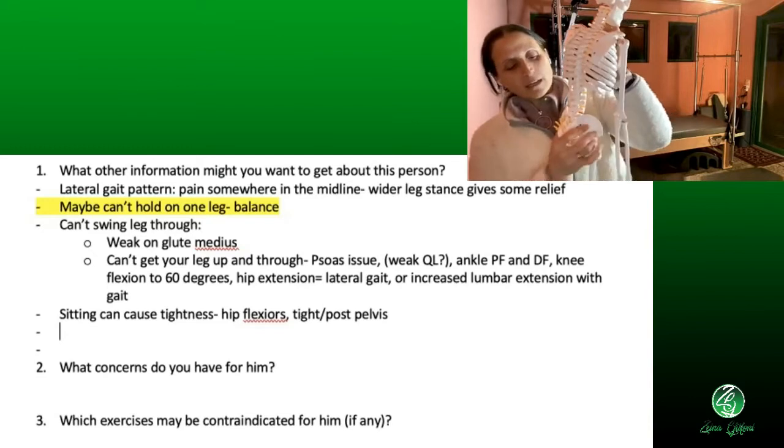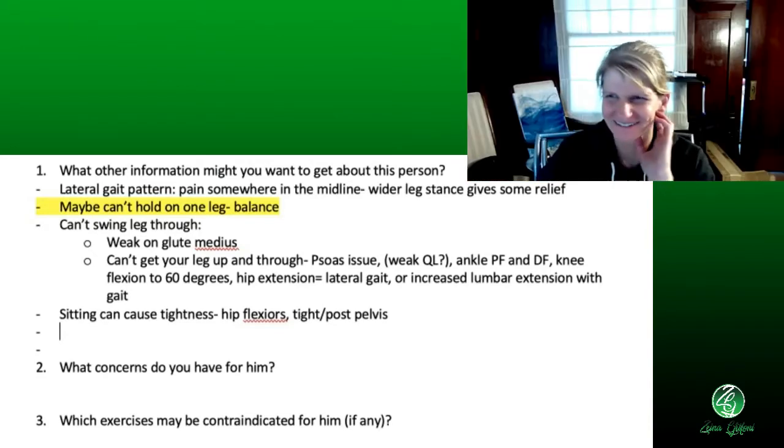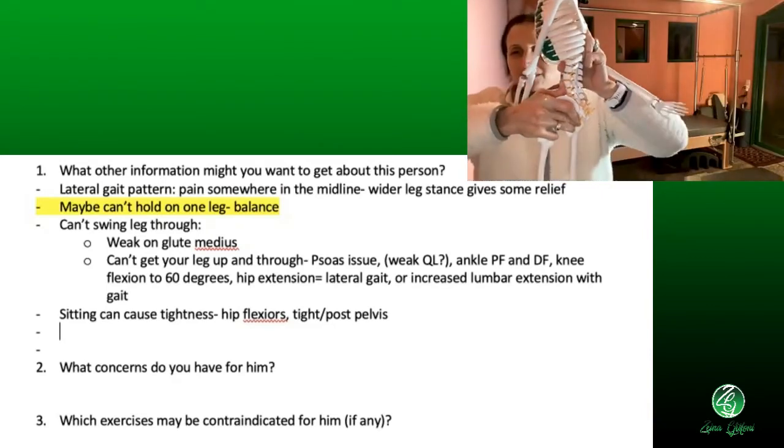So I'm going to see if I can get Francesca, my friend here, to posterior pelvic tilt without breaking her ribs, but she doesn't really want to do it. But the idea is, if I go into a posterior pelvic tilt, there we go.